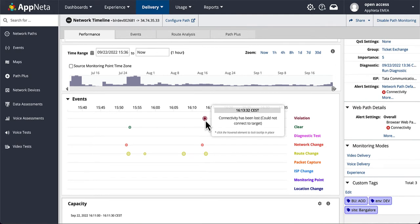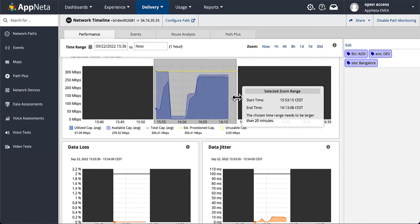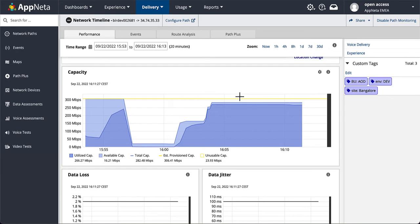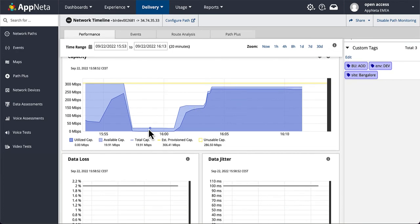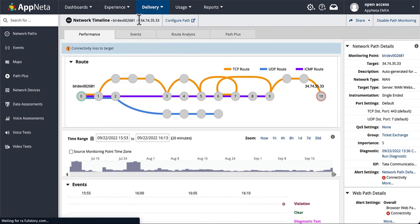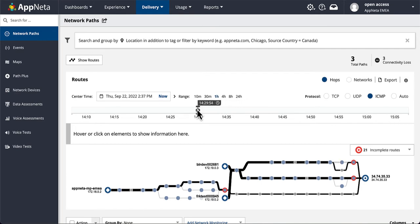As you can see, AppNeta identifies many different network issues, including route changes, QoS alterations. We're correlating that with capacity, data loss, latency, jitter. We can see that correlates to the time of this service degradation. If we dive into the actual topology of the network path, we can see exactly, by scrolling along the timeline, when connectivity was good and when connectivity was lost. Great insight into the analysis of this service degradation, hop by hop.